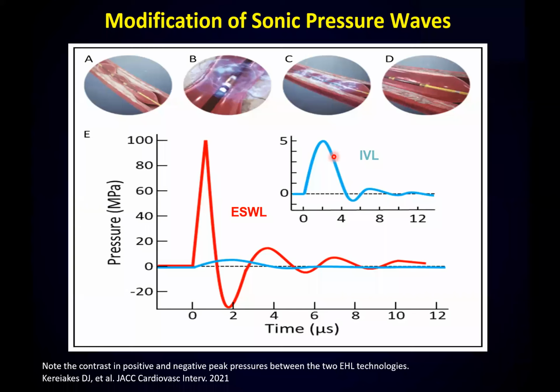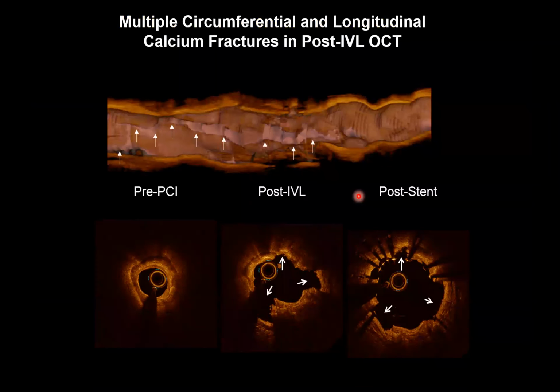This is a modification of the sonic pressure waves that occurred in the evolution from extracorporeal shockwave lithotripsy, shown here in red, which is used to fracture kidney stones, to intravascular lithotripsy, shown here in blue, where there's a marked reduction in positive and negative peak pressures to minimize and actually eliminate trauma to non-calcified tissue. In addition, there's a fluid-filled balloon which facilitates heat dissipation. The mechanism of action, we think, is multiple longitudinal circumferential calcium fractures, as shown in this post-IVL OCT image. I think this was from our JACC paper on the bottom right. You can see fracture expansion here with stent deployment, which we think is a mechanism of increased transmural compliance.